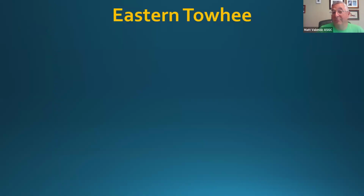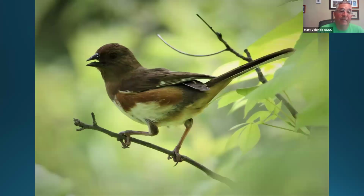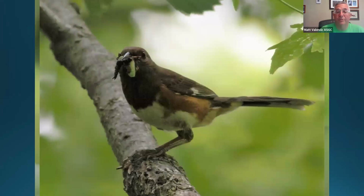Another sparrow we don't think of as a sparrow, but it's a big one, is the eastern towhee. "Drink your tea" is its song as it's singing right now. And a stunning bird that is more adapted, like sparrows, to eating seeds as well as insects. The female is a real buffy color. So again, she blends in better when she's sitting on a nest. But when she has babies, you're going to see her flying around with caterpillars in her bill.